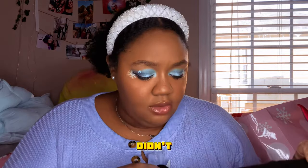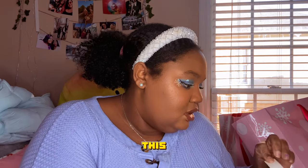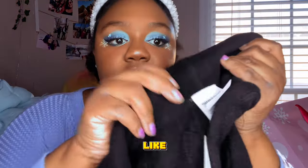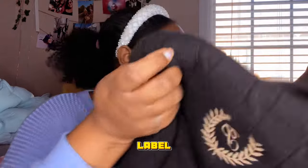So this is a super cozy knit sleep sweater. And when I purchased this, y'all, I didn't realize it was like a knitted material, but yeah, it's knitted. So it's actually super thick, cozy. It is a cropped one though. And this doesn't have the price on it, because it was an online order, so I can't tell y'all, like, the tag does not say anything. But I got it in extra, extra large, and there's the label.